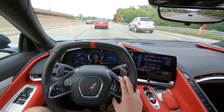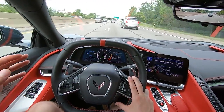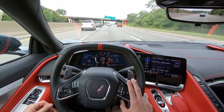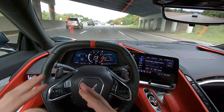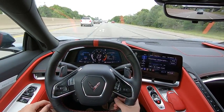So objectively, I'm going to say 8.5 on the 14-speaker Bose performance system. Subjectively, for performance cars like this, I'm going to say about a 9. It's really good considering the format of the vehicle, the loudness coming through. Bose did a good job.